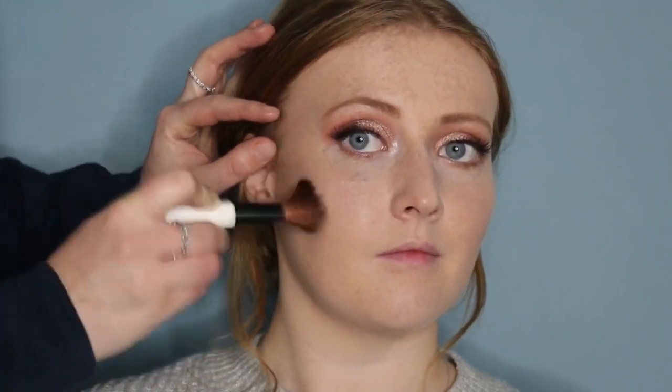Then I did go in with a bit of contouring. This is the Lily Lolo Sculpt and Glow Contour Kit. Just taking the contour shade and only doing the cheekbone area. I don't like to overdo it too much, but for photos I do think it's quite good.